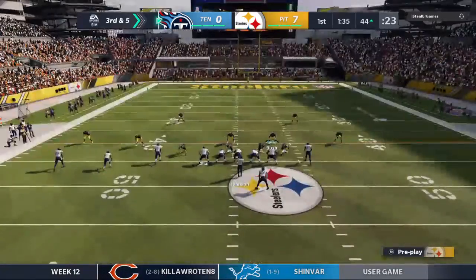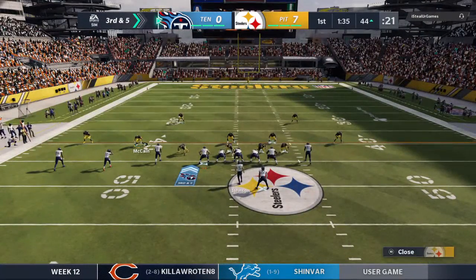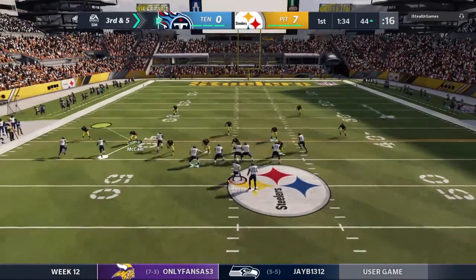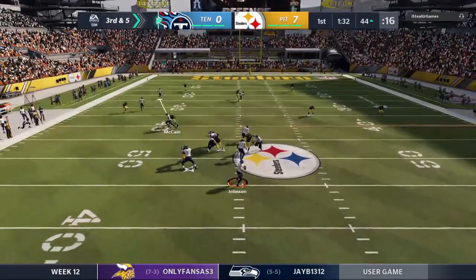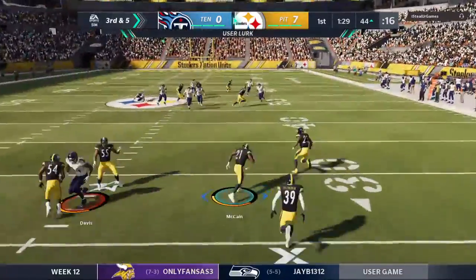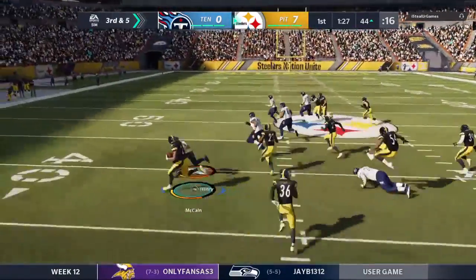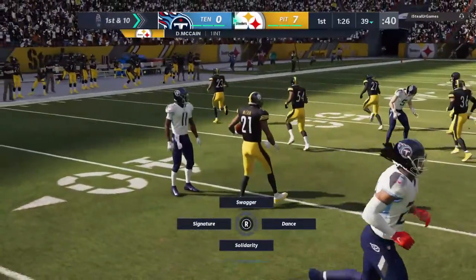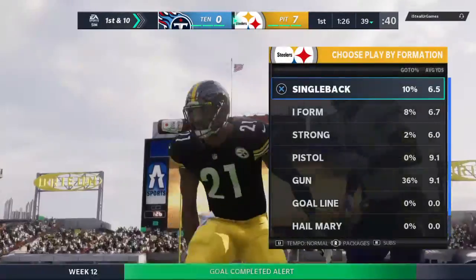They come up now 3rd and 5 following the incomplete pass. Operating from the gun, Johnson. Now this is intercepted. He was trying to get it to Davis. Picked off around the 27. And the return stops at the 39-yard line.